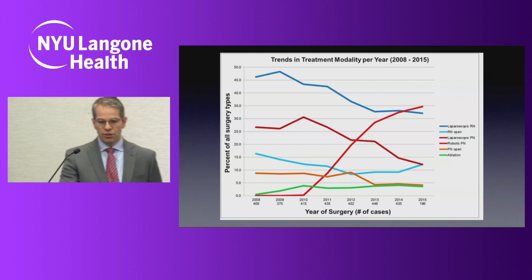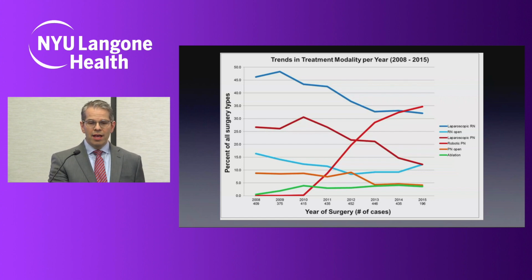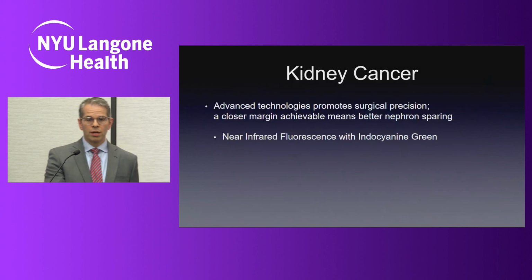Here we can see, this is historical, 2015 and 2008. This red line is the only thing you need to take a look at. This red line is the robotic partial nephrectomies. And so what we see here is that the blue line, where we had the radical nephrectomies, meaning the total removal of the kidney, is down significantly to the point where we've now replaced total kidney removal with partial kidney removal. And a lot of that is attributed to our ability to do these more precise surgeries robotically.